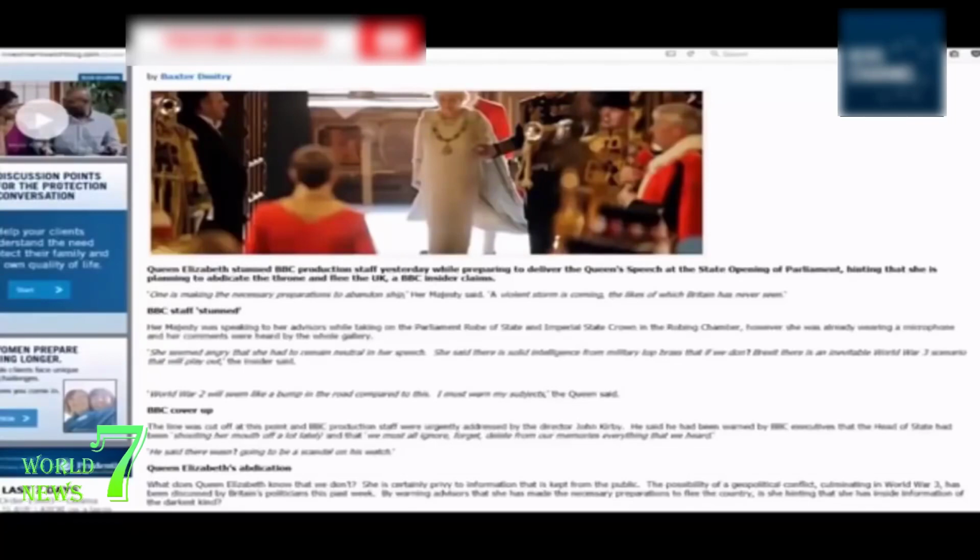The line was cut off at this point, and BBC production staff were urgently addressed by the director, John Kirby. He said he had been warned by BBC executives that the head of state had been shooting her mouth off a lot lately, and that we must all ignore, forget, delete from our memories everything that we have heard from her. By warning advisers that she has made the necessary preparations to flee the country, is she hinting that she has inside information of the darkest kind?